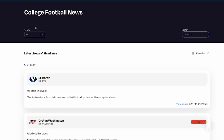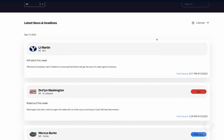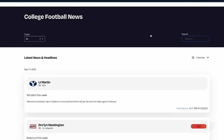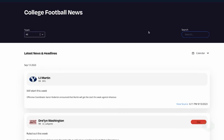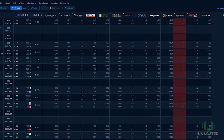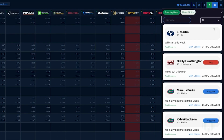In addition, we're really investing heavily in college football, which broadly is a more inefficient market relative to the NFL. And if you take a look at the news on college football, we are now tracking everything in real time and updating here for college football at Unabated. You will get the news the fastest and in real time if you're a Concierge member. So we've built in some other things where these products are integrated. If you want to take a look at our NCAAF odds, you can actually see the news on this page.